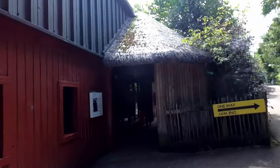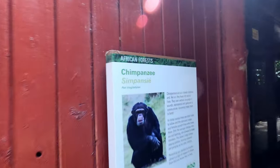This is the chimpanzee shirt. Chimpanzee. Chimpanzees. I don't see chimpanzee here though.